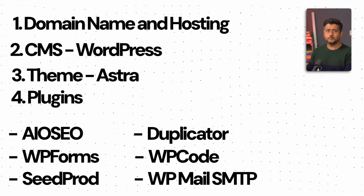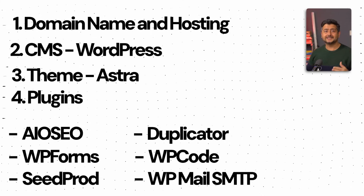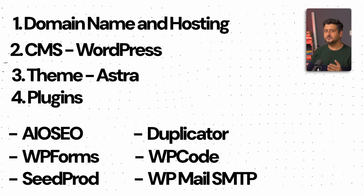You can always find more plugins, but these are the essential ones that every website should have. So with that out of the way, let's get started with the actual process of building a website.